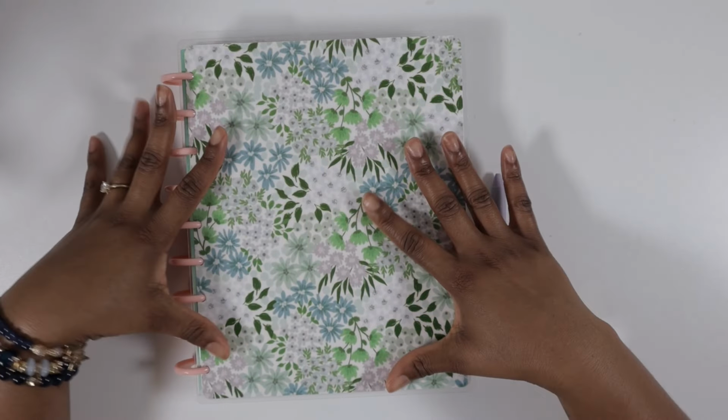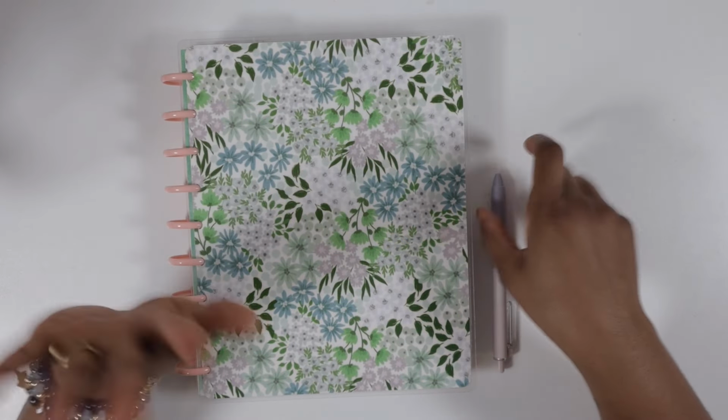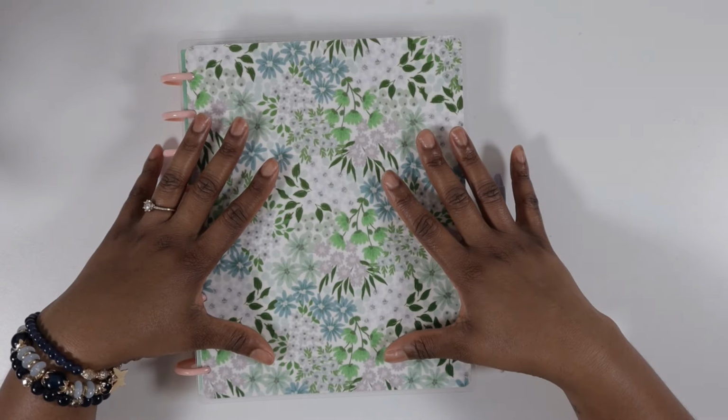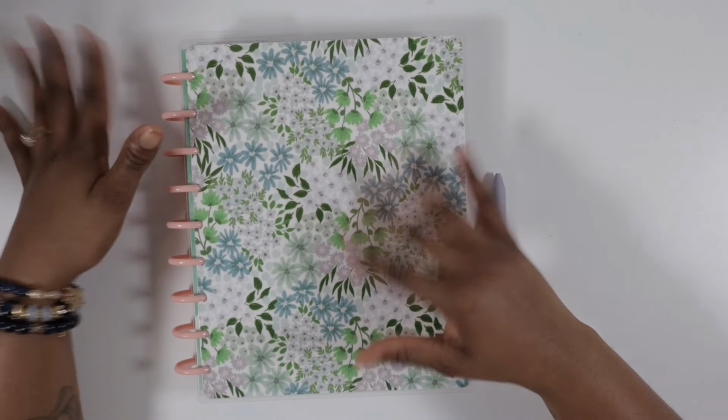So in the first video, we're going to set up my budget in my budget book, because this is what I utilize. But before I started utilizing this, I was in a notebook. So I want to do that as well.